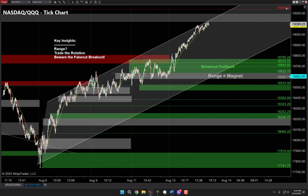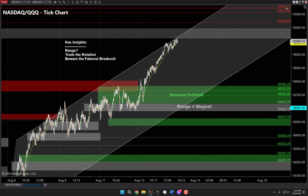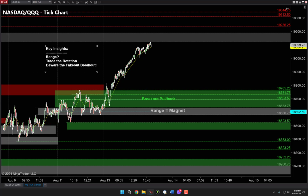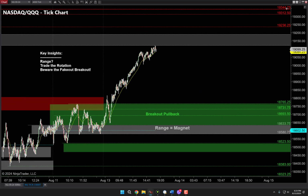And again, because of the size of that move right now, I would love to get a two-legged pullback, get down to that trading range, and right back up and retest the high. So the exact same game plan we talked about on the S&P can pretty much be copy and pasted over on this Nasdaq.